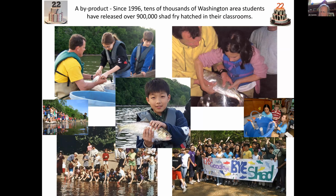And not only with the restoration of the shad, but also when these other entities are coming down for these other rivers, they're taking and killing shad for these other rivers. Well, we have a replacement stocking. Everybody that takes shad from the Potomac for these other rivers has to replace 10% of their fry back into the river to replace the adults that were sacrificed. And the students were helping with that as well, starting in 2003.